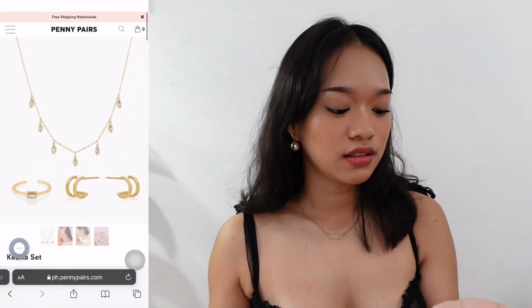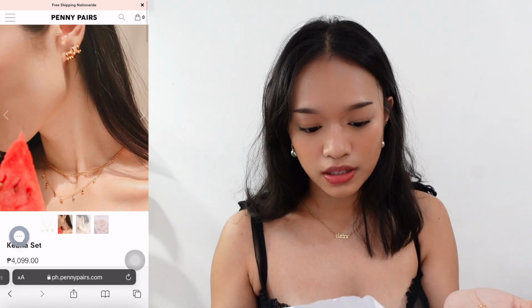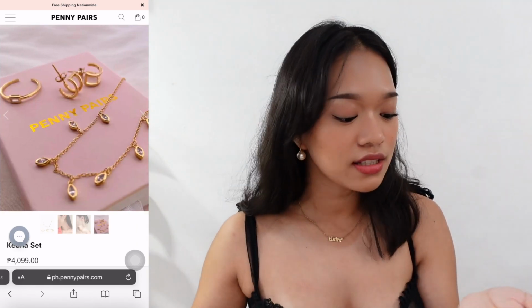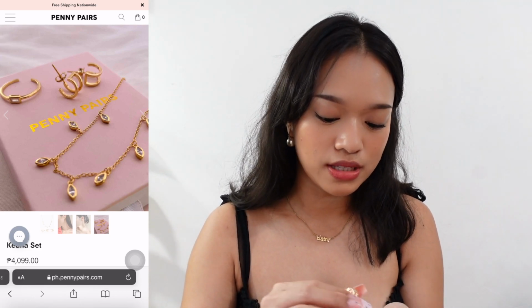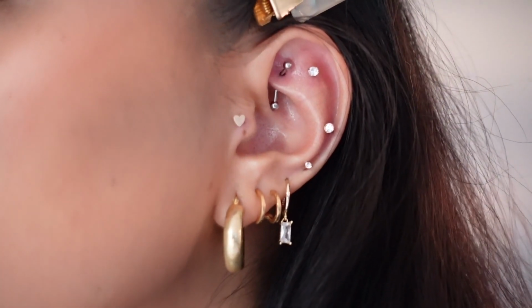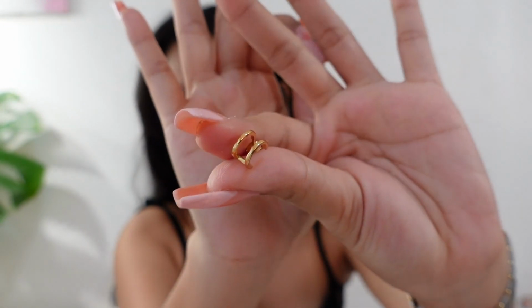And then I have the Kiana set. The Kiana set comes with a necklace, a ring, and some earrings. So these are the earrings that come with the set. Such good value for your money, you guys, I swear. And the fact that they're stainless, non-tarnished, hypoallergenic, and ethically sourced is such a huge plus for the brand. I cannot emphasize that enough. So these are the earrings, the little huggies.